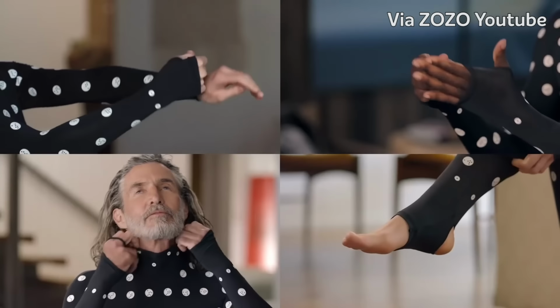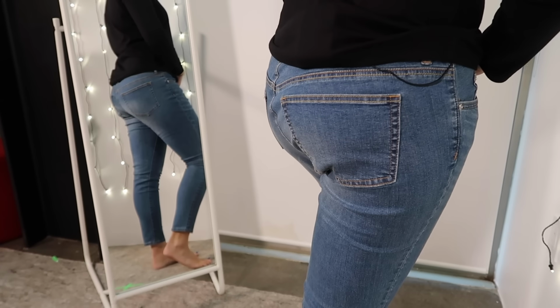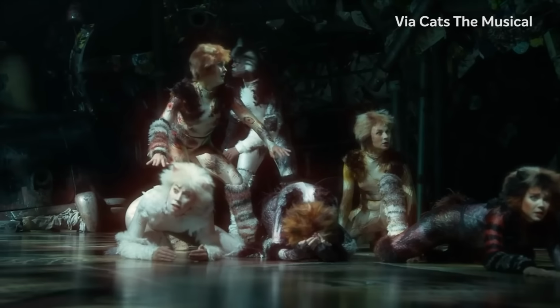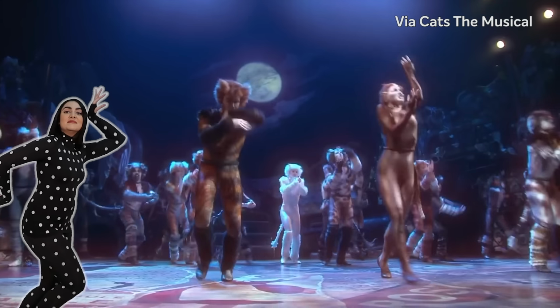Now, I feel like it's only fair to say that they are just starting out with this technology, so hopefully in the future it will get more precise and the clothing offerings will become more robust. But for now, I don't think they've really nailed it. On the bright side though, I do now have a Zozo suit that I can wear wherever I want. We might not be living in the future just yet, but I might be living in a production of Cats the Musical.